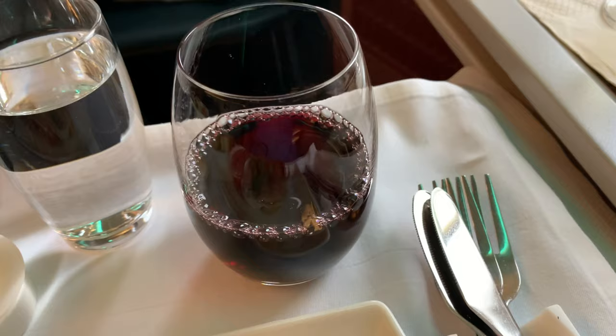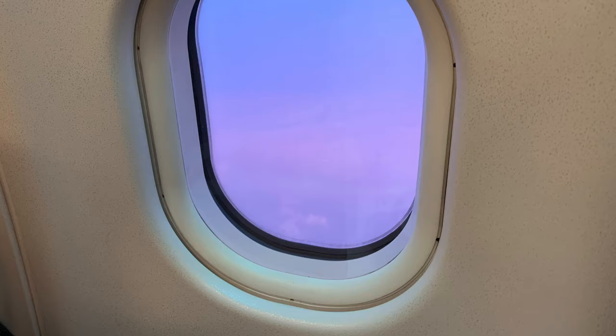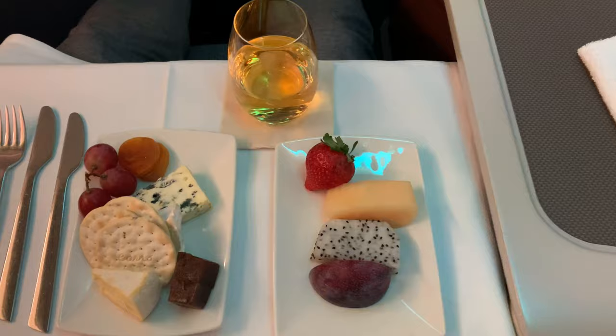And here's the entree. As I finished up, the sky turned a beautiful purple and pink. After the main course, a fruit plate, a cheese plate, and a nice glass of the Chateau Rondelon dessert wine was served.